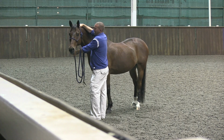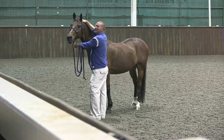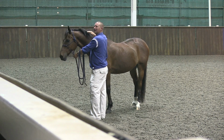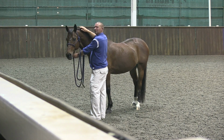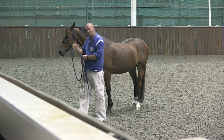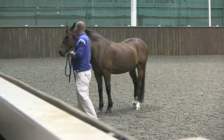I set it up and wait, hopefully not too long. He's going up, pressure's still there. As soon as he does the right thing, it's gone. So apply some pressure, should be a bit quicker this time. When he does the right thing, it's gone. So that's how they learn. Timing's quite important. When they do the right thing, release that pressure quite quickly, and then they know they've done right.